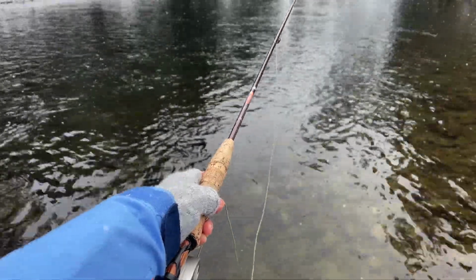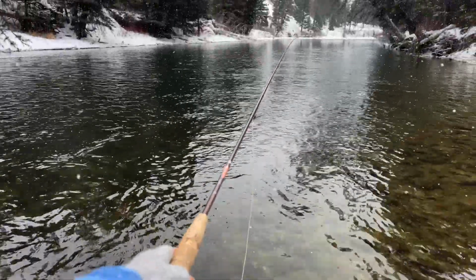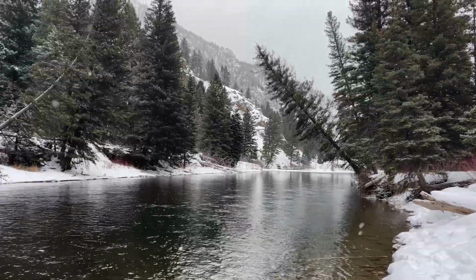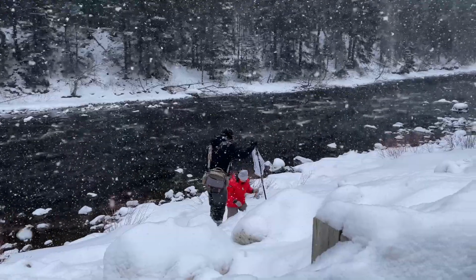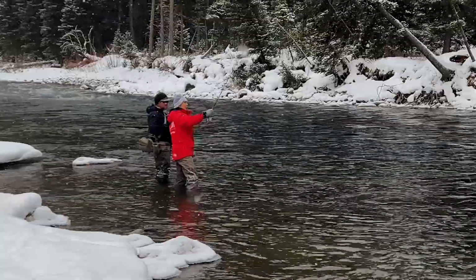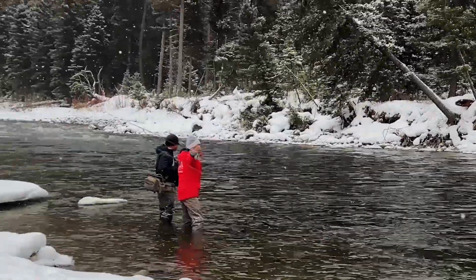Unfortunately for us, it was not the easiest weather to learn. It was quite cold. It was snowing, so the guide recommended springtime. He said people have caught up to 20 fish in one outing when the weather's a little better. It was actually so cold that the line kept freezing and we'd have to flick off the ice every 5 minutes or so.